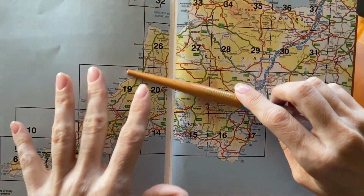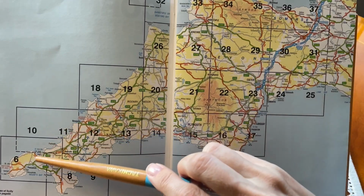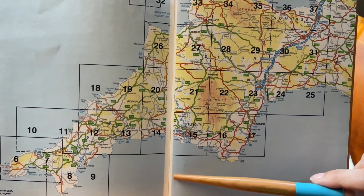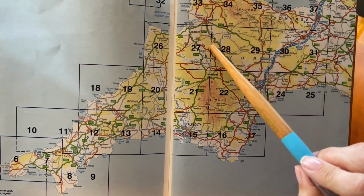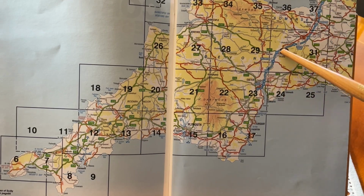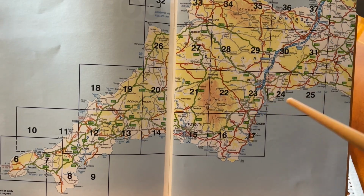We've done something similar before with Brittany, and Cornwall and Devon are kind of Brittany's partners across the channel. So let's start in Devon. Here, the motorway goes to Exeter, where it ends. It'll be the M5.